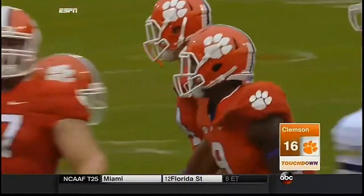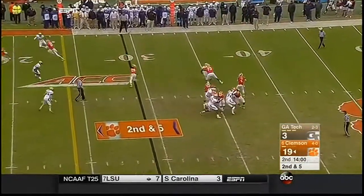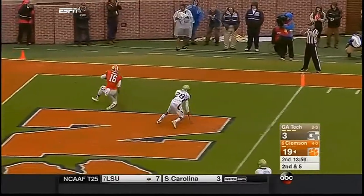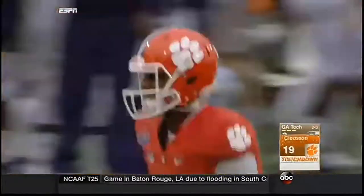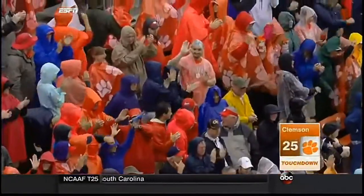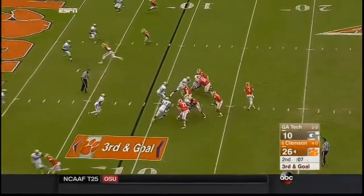Kind of looks like old school Clemson, doesn't it? They make with getting the ball to so many different people. Watson, his ninth straight completion, and this one is for a touchdown to Jordan Leggett, his third touchdown grab of the season. And Watson looks like he's playing 7-on-7. Get ahead, three scores for sure.